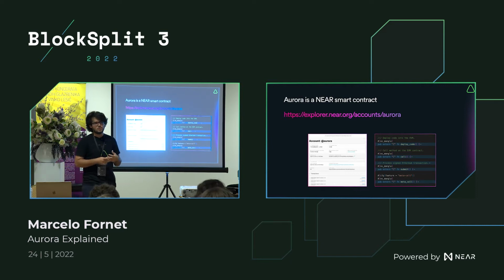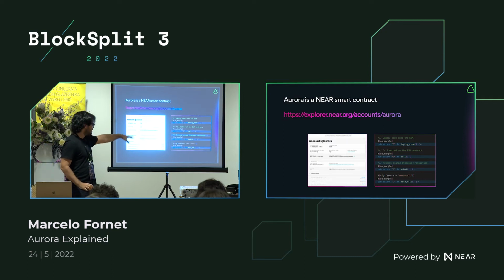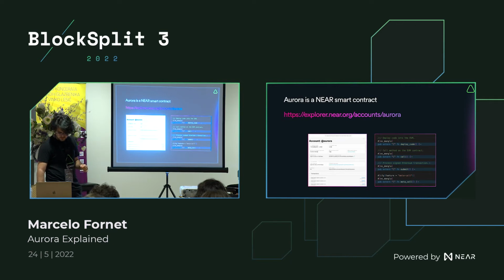This is by far one of the largest smart contracts on Near protocol, and, well, the resolution is quite low here, but there have been roughly 41 million transactions so far since its deployment. This is the number of transactions that have been executed on top of this contract. This is just basic information shown on the Near Explorer. And on the right, I want to showcase the source code, which is Rust source code.